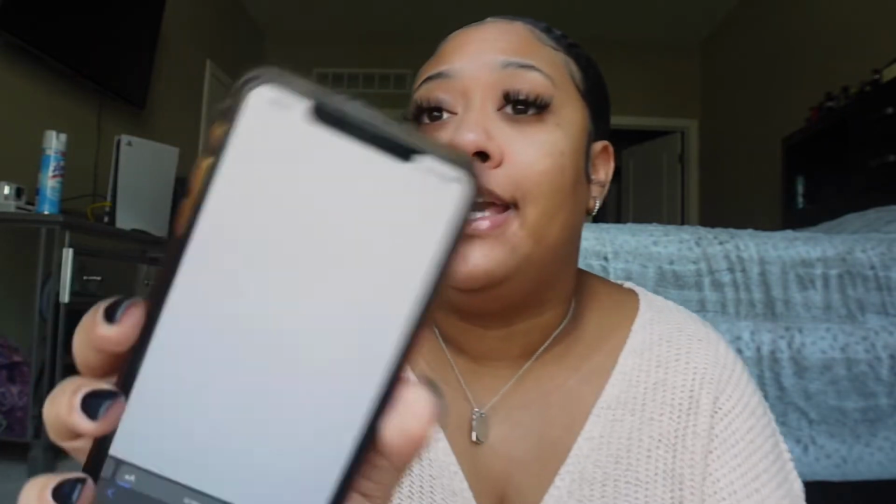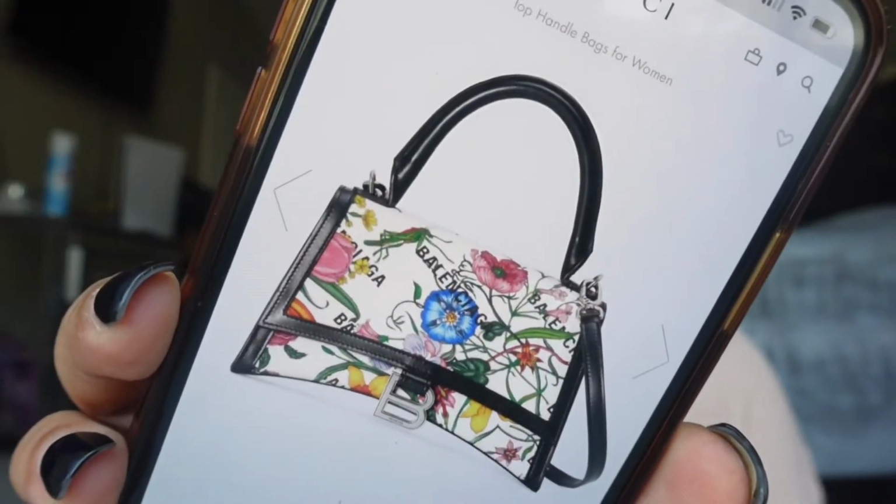And then they have the hourglass bag. They have the hourglass bag in the floral print as well, and it's giving cute. That's cute. And they also have it in the Marmont bag, but I'm not going to show it to y'all. It looked the same. So they outdid themselves.